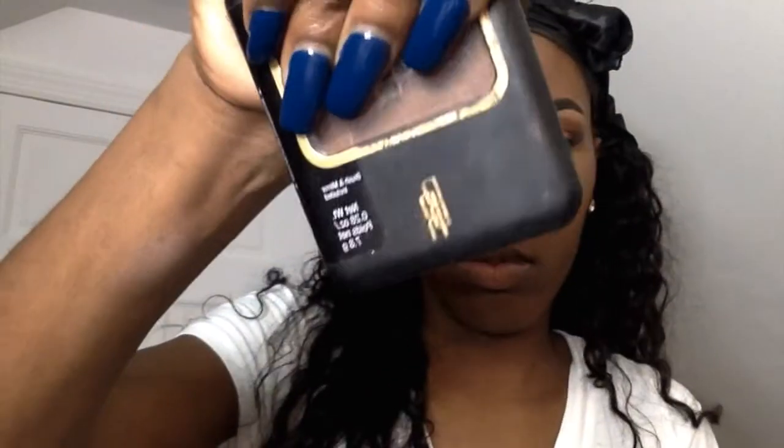Now I'm going in with Black Radiance Pressed Powder in the shade Ebony, and I'm going to use that to set all the parts of my face where I contoured.